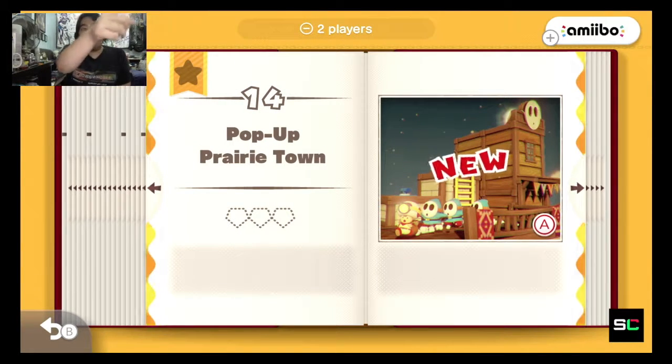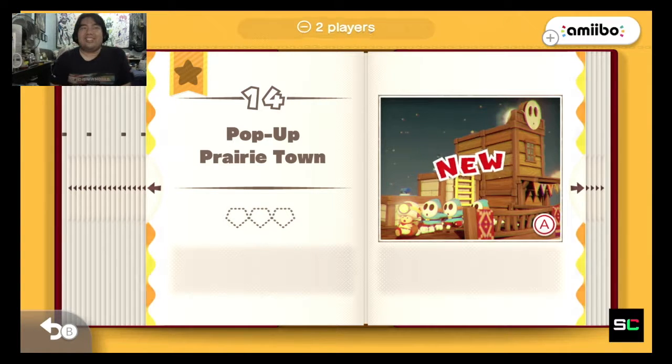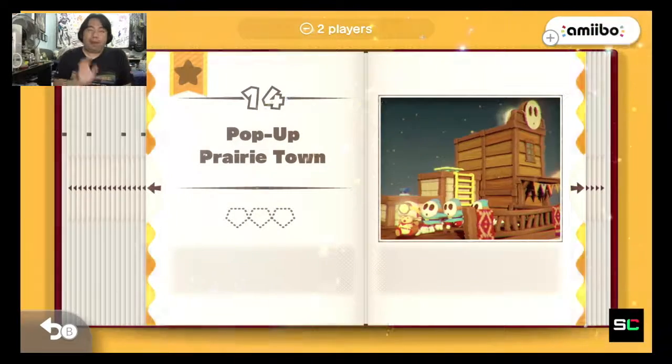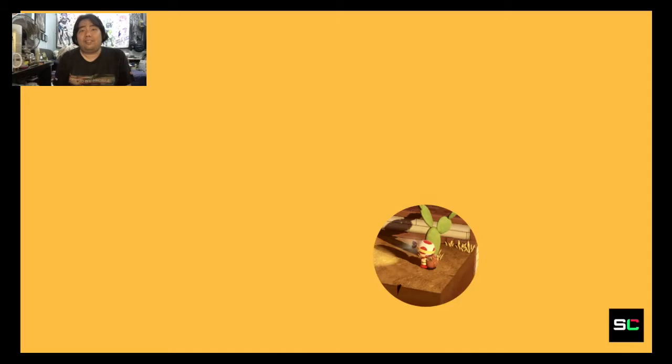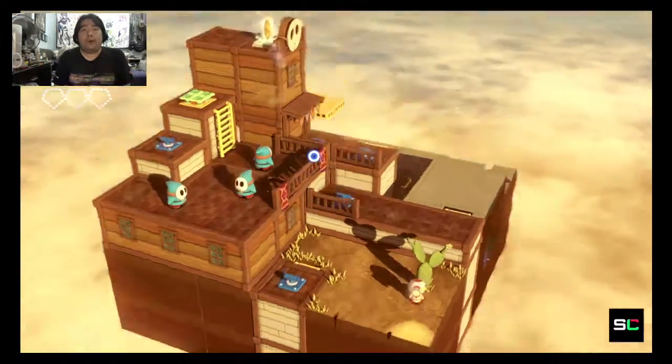So apparently you can see there are markers on the pages on the left hand side. The camera is in the opposite direction. So yeah, we're almost done, I suppose. Pop Up Prairie Town. Are there dogs? Whoa, Western.